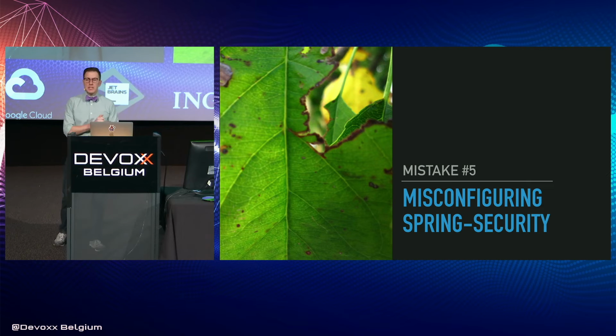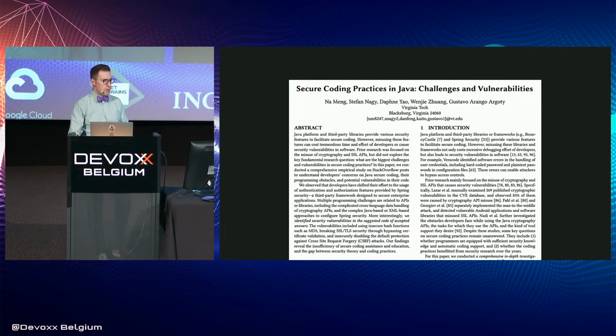Okay, the next mistake is misconfiguring Spring security. But there's a subtext here, so even if you're not using Spring, this is relevant. There was an academic paper published a couple years ago where some folks from Virginia Tech, an American university, looked at thousands of Stack Overflow posts. They looked at the questions and the answers, and for those that had accepted answers.